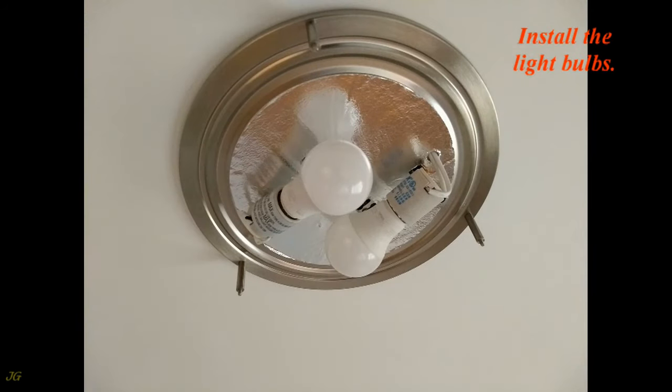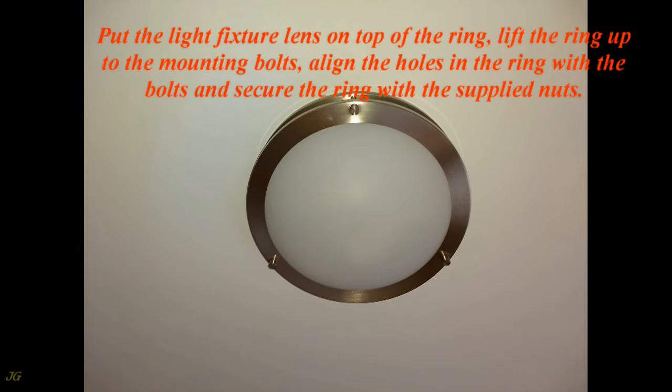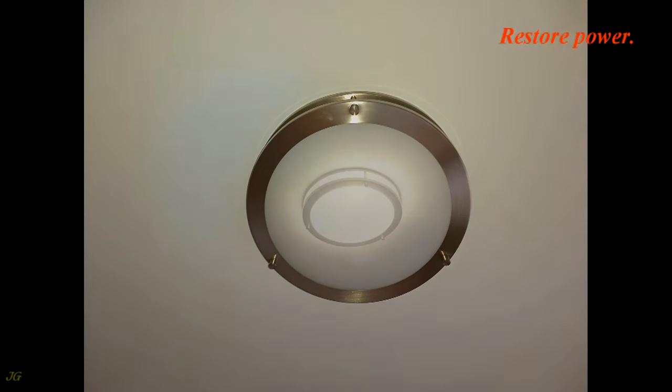Install the light bulbs. Lens ring support bolts. Put the light fixture lens on top of the ring. Lift the ring up to the mounting bolts. Align the holes in the ring with the bolts and secure the ring with the supplied nuts. Restore power.